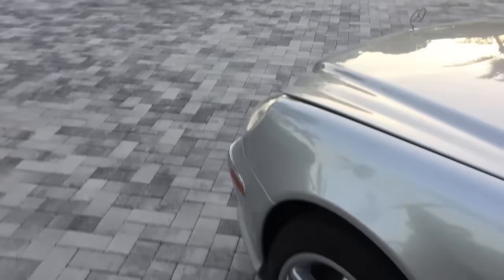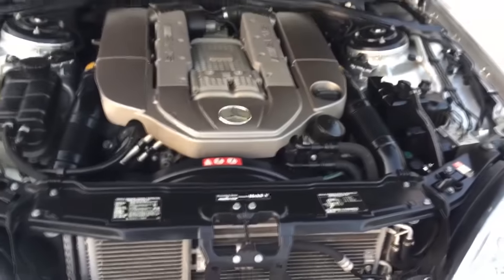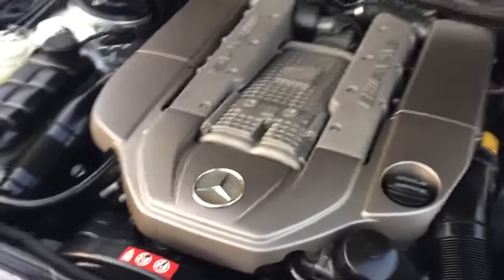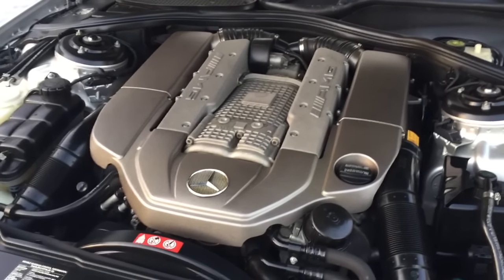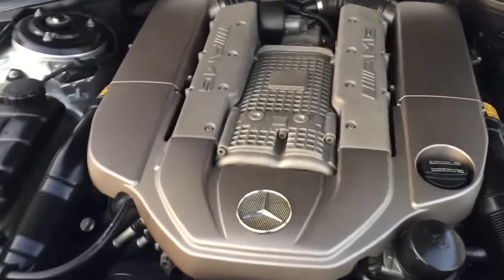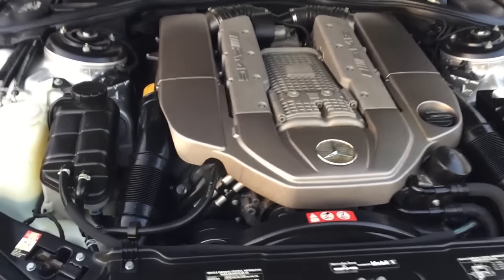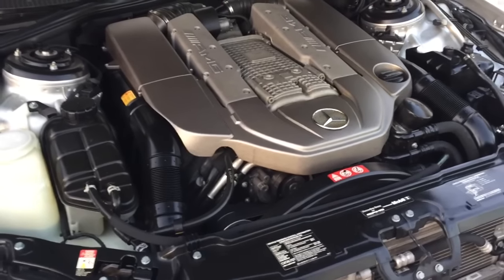Okay, under the hood is where the magic is going to happen. Now, AMG takes that 5-liter V8, they bumped it up to 5.5 liters, and again put a big Roots-style belt-driven blower on it. It's liquid cooled. It injects super cool air into the intake and just rockets this thing to 493 horsepower, 24 valves, plenty of cams, all the good stuff.